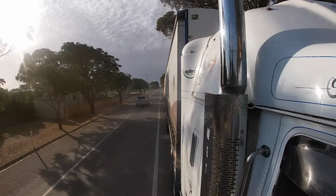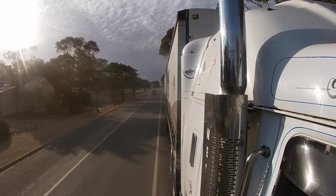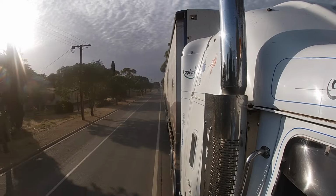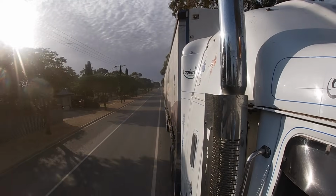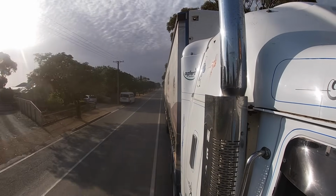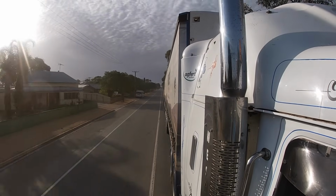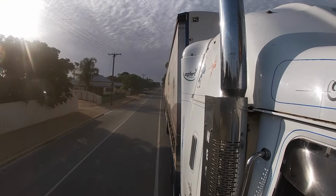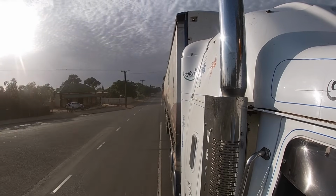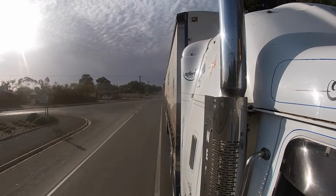I did have a request through the comments if I could explain a bit about the truck and the trailers and the load. So what we're actually carrying here are bulker bags of fertiliser. The truck itself is a 4900 series Western Star. It's got a 600 Cummins with an 18-speed Road Ranger.